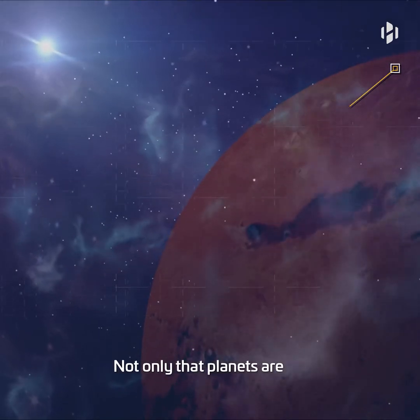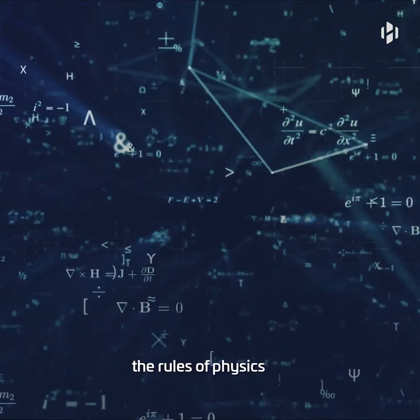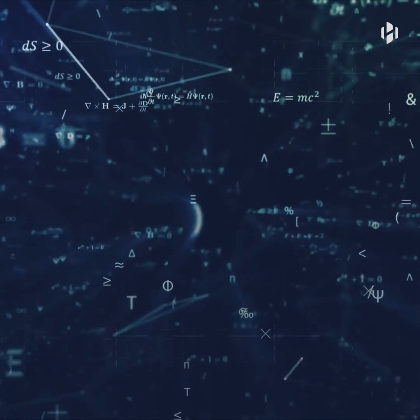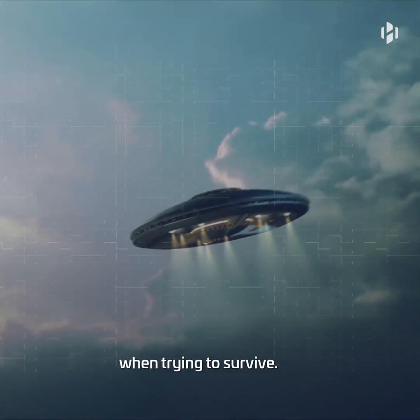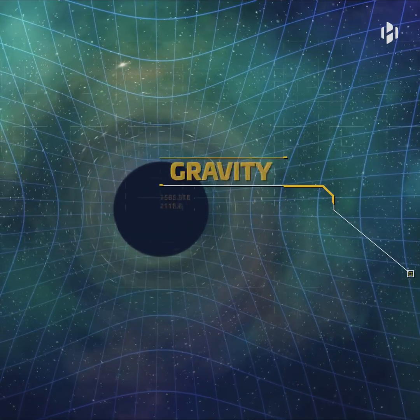Not only are planets so different from each other in size and environment, the rules of physics and chemistry across the universe might not always be the same, meaning that living creatures potentially face different challenges when trying to survive. One such aspect is gravity.